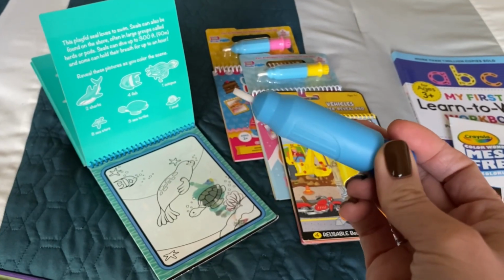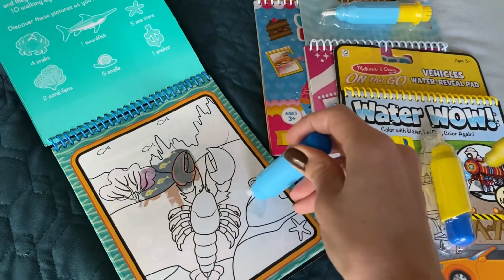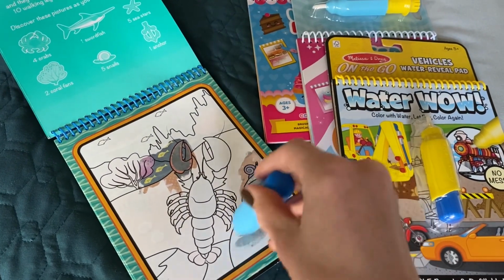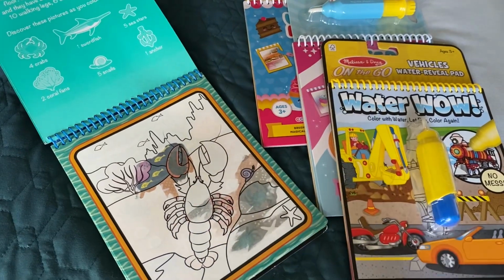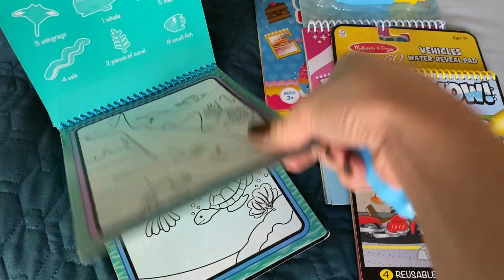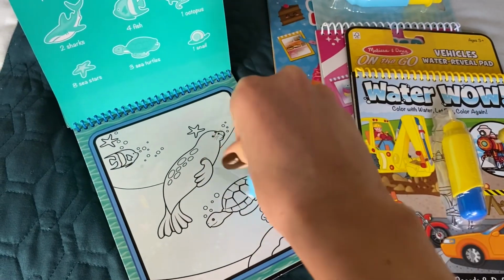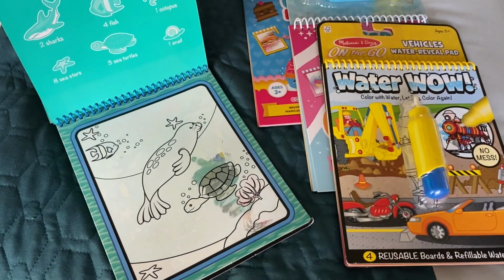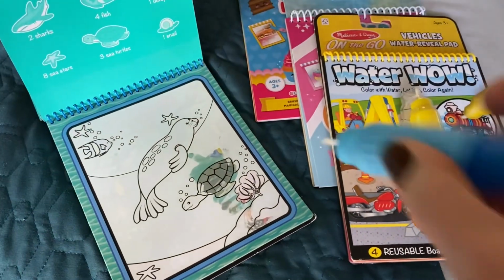One of Brinley's favorite things to do that I love because it's reusable and mess-free are these Water Wow coloring books. You fill the tube of this paintbrush with water, which activates the color on the page to come to life. Once it dries, it goes back to black and white and it can be used over and over again. These are awesome for plane rides because she's having a great time and there's very little mess or pieces to lose.